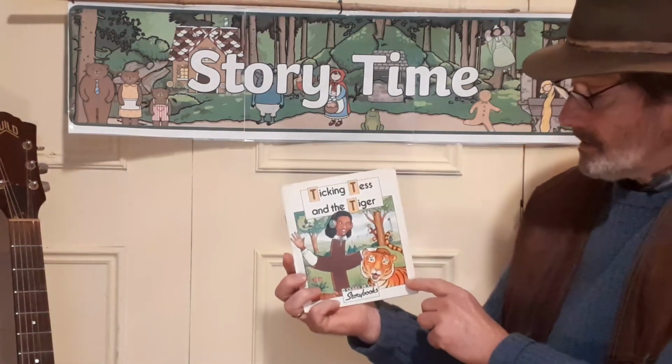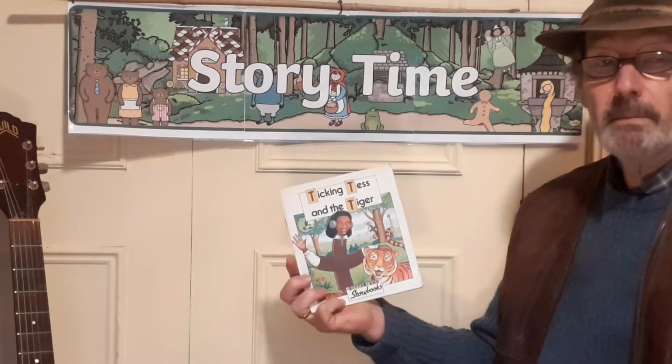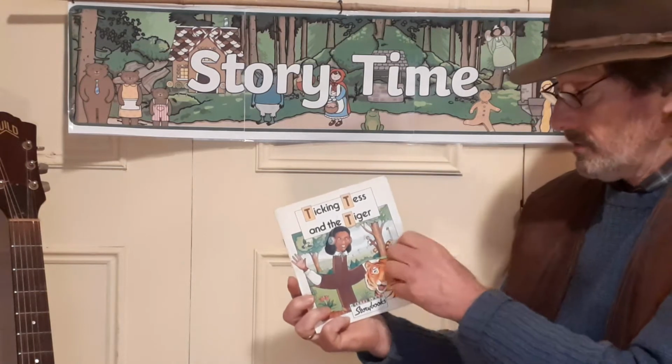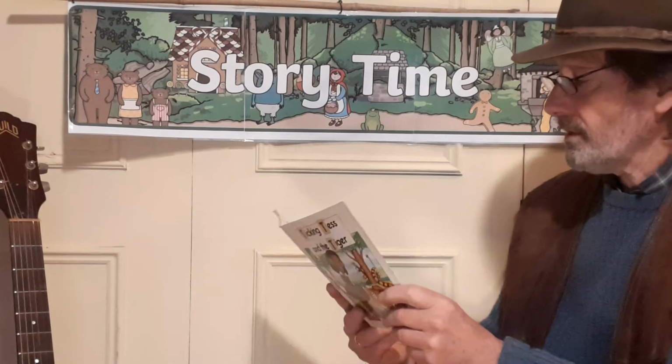Okay, ticking test and the tiger. We're going to have a quick look at this again, see how many words you managed to get with the t sound. Now in the passage that we read, I think there were 9.